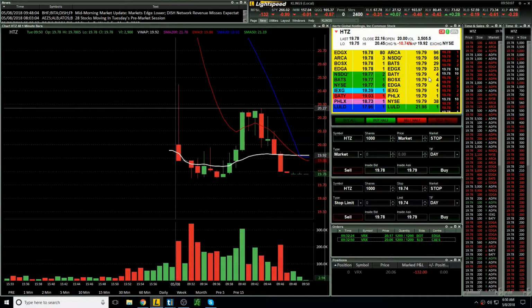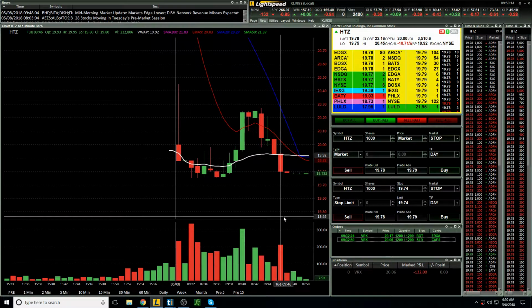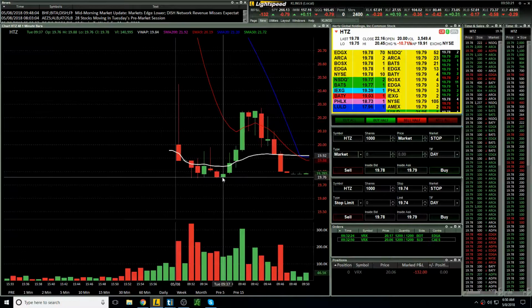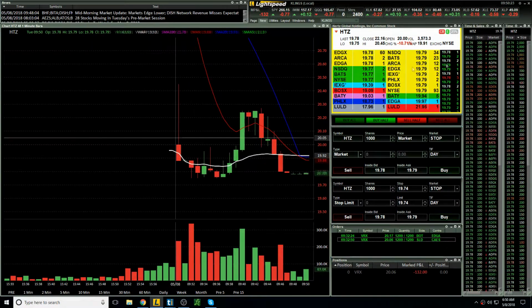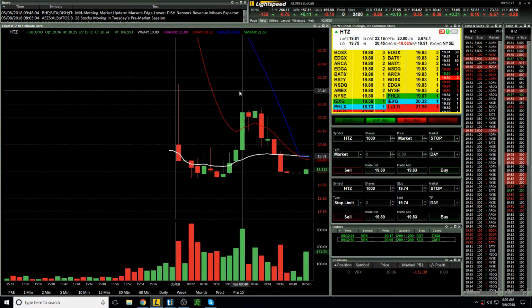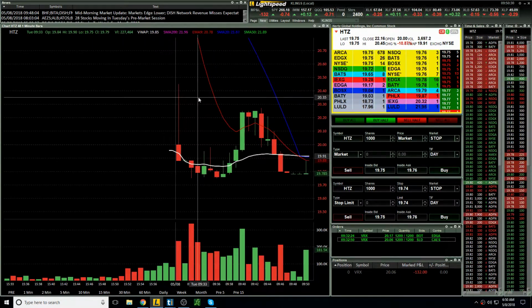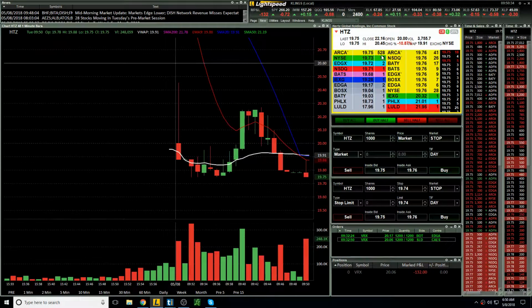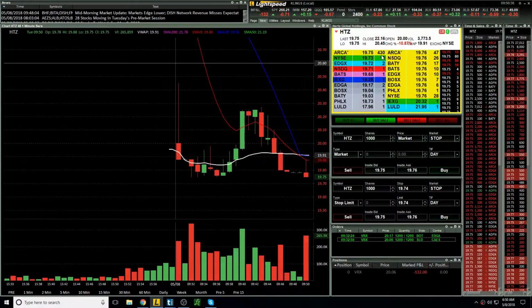Spy new lows. Volume's coming in, but I mean, look at all that. That's crazy. There he is. He's getting hit, but it might break here if we see more.